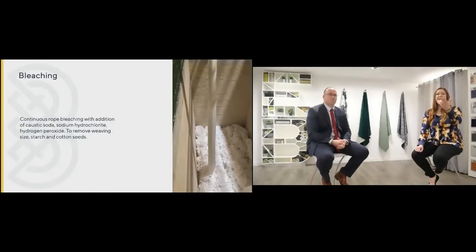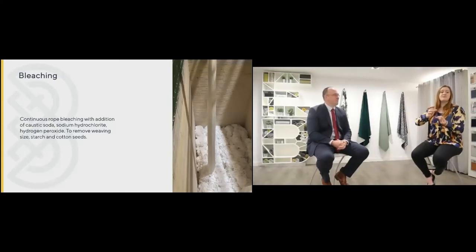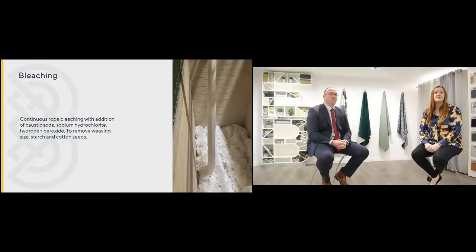So prior to it even going into this bit here, most of the linings are singed as well. They pass through a machine to singe off any loose fibre, and then they go through massive machines, basically in ropes. They're turned almost into ropes and are drawn through a whole series of different machines and through to bleaching situations. You can see caustic soda, sodium hypochlorite, and hydrogen peroxide.